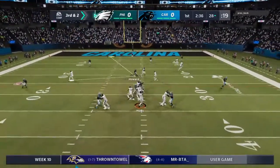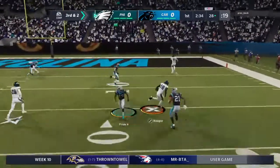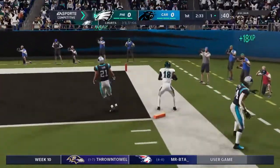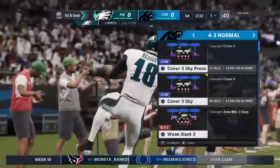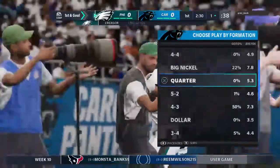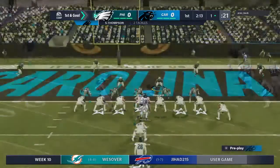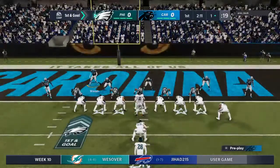Here's Hurts to throw. Open man, it's Reagor. He's got it. And he doesn't quite make it, taking it within an eyelash. Dropped at the 1. They're able to convert on 3rd down, and that sets up a 1st and goal. 1st and goal at the 1.